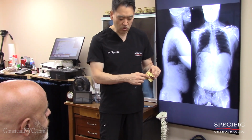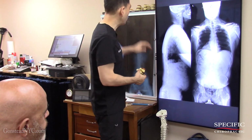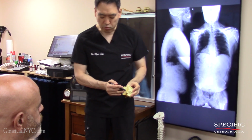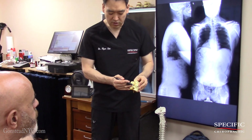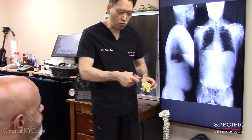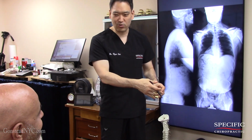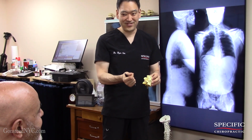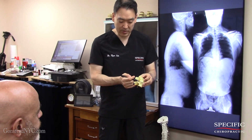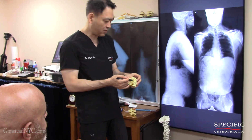In addition, because the disc lost so much of its height, the tunnel collapsed even more, to the point that now we've got this poor fellow right over here. There's not much of a tunnel in there and the nerve shriveled up. Just like a garden hose. You drove over the garden hose, you put your tire on the hose itself. The garden hose is pinched off, right? And it shrivels up. That's basically what we've got over here. So we lost quite a bit of nerve function down to that ankle and the foot.